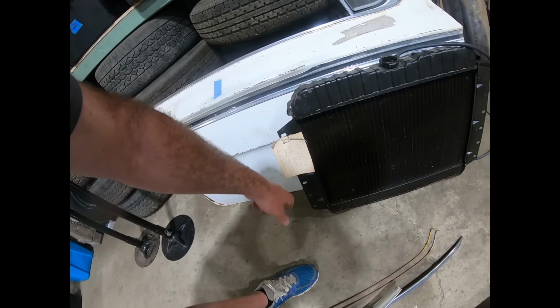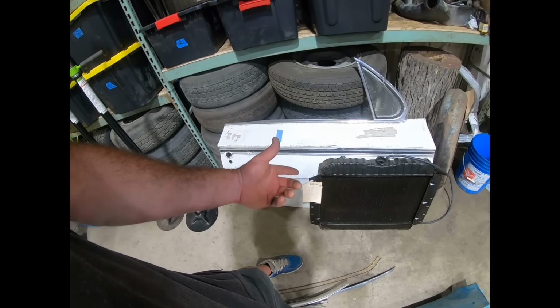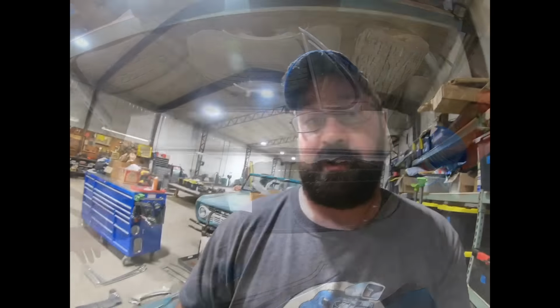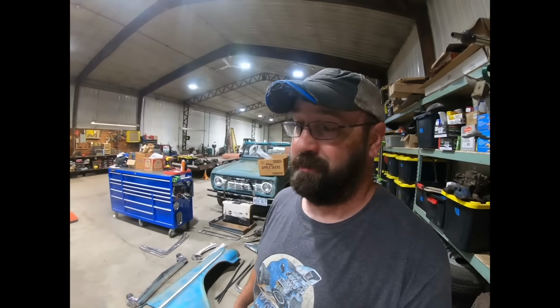So I mean, that's what, a 34-year-old brand new radiator. So that is super good property right there. So yeah, Iola was a good time. It was kind of disappointing.